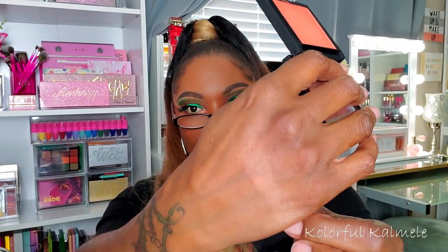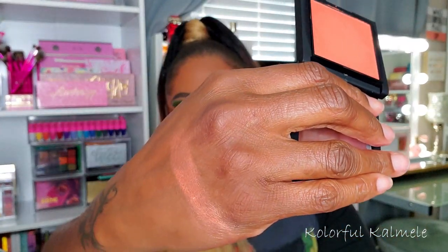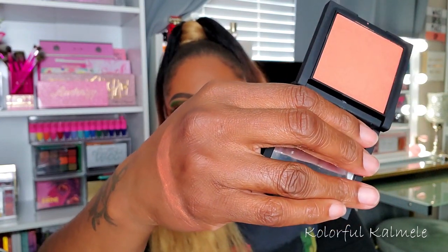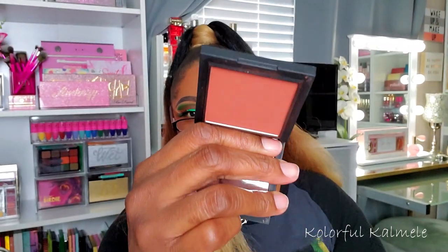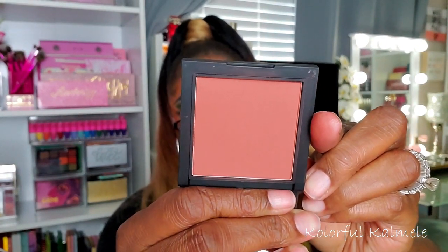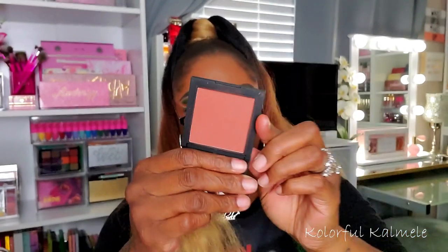See, it's just a really light hint of peach. But it's when you just want a soft bit of color, it looks absolutely gorgeous on the cheeks. You can see there, very, very pretty. This one here is Clay Too Much. Clay Too Much, and I like their names too. That one is absolutely gorgeous. If you really just want a flush of color, nothing bright, absolutely gorgeous.